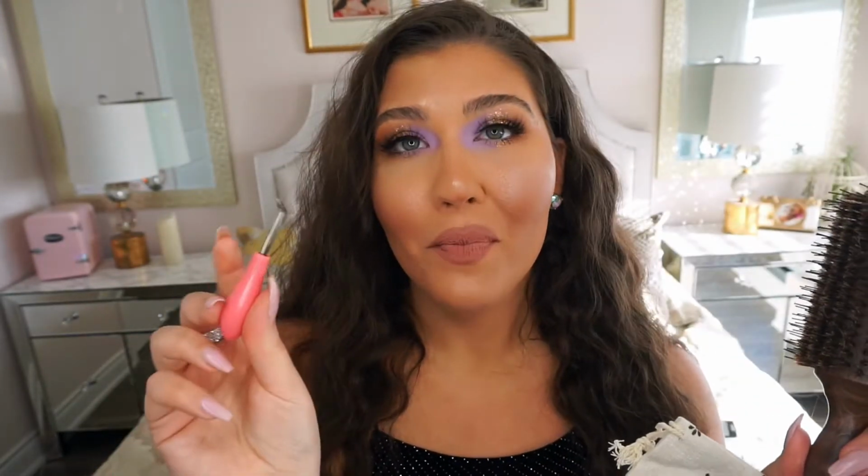It comes with this little cute pouch. It also comes with this little thing over here that takes out any hairs or lint or anything in your brush, so that was a really cute add-on. So this is a Best Tool brush, and it is really amazing because it has some boar hair bristles, which are apparently supposed to be really good for blow drying hair. It makes it dry much faster, and it's just better for your hair.